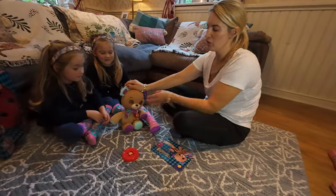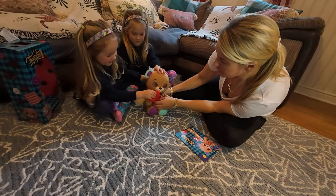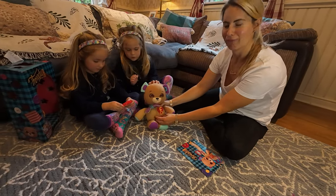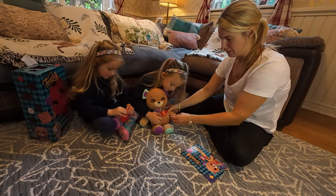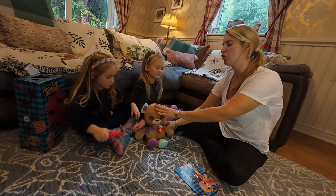Okay, so we managed to activate a few of the things on the bear. So now, if you tickle his belly, hang on, I think it's lower down. Is it lower down? Tickle right here. So that makes him laugh. So we've got that mode to work. Well done. Right, so we've got to gently pat his head.